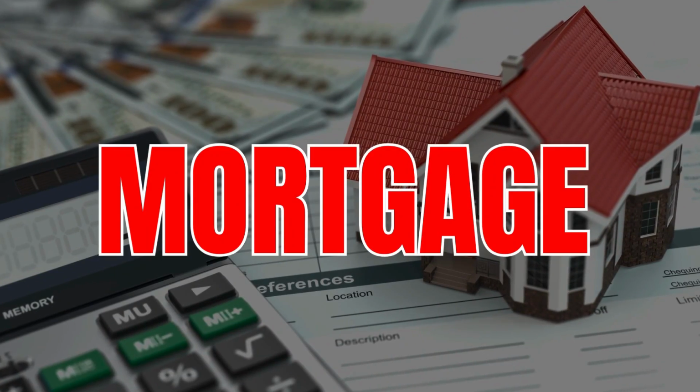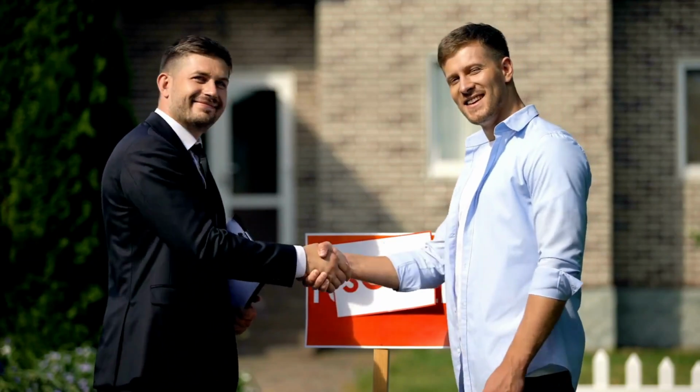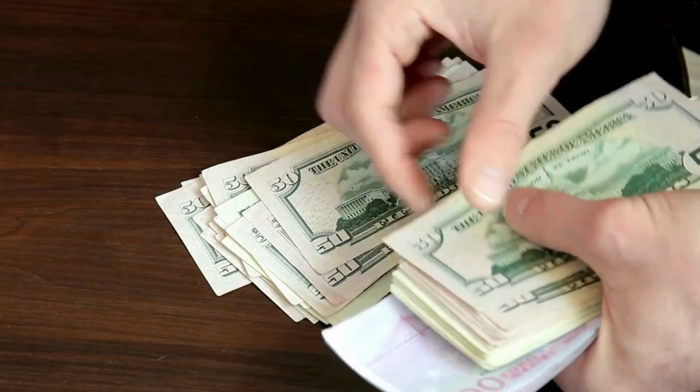Getting a mortgage to buy a home is one of the most important decisions that you'll ever make in your life. And that's typically because it coincides with one of the largest financial transactions you'll ever make in your life. So getting it right from the start is something you absolutely want to nail on the very first time. And that's what we're going to dive into in today's video.